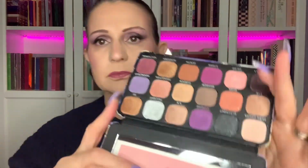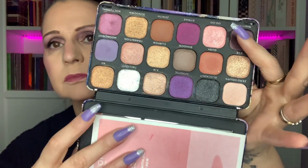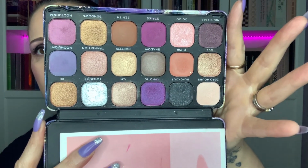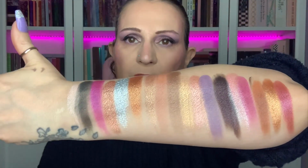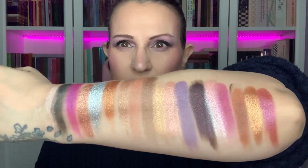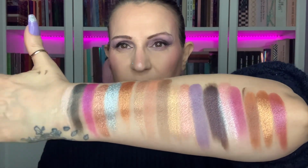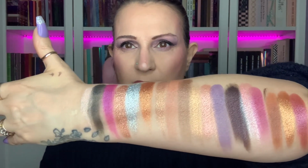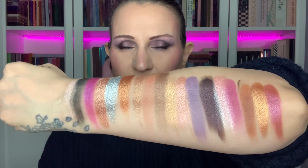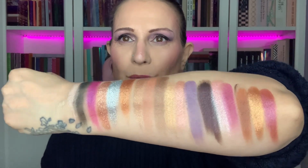Next is the Midnight Allure. This one was in the Christmas set. Beautiful, solid, really good, really strong colours there. They all swatched beautifully, mattes and the foils. So that one is Midnight Allure.